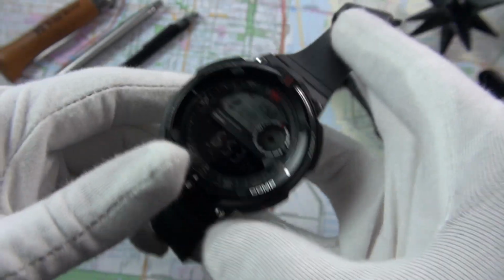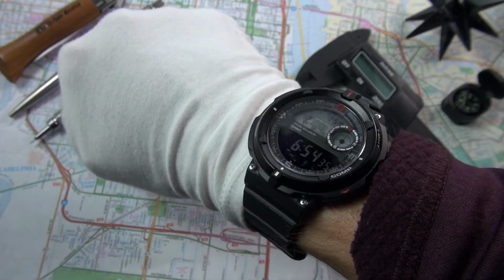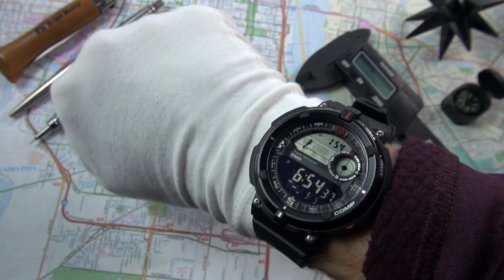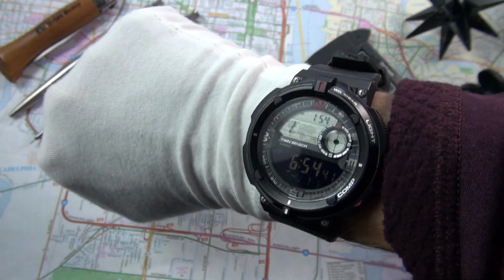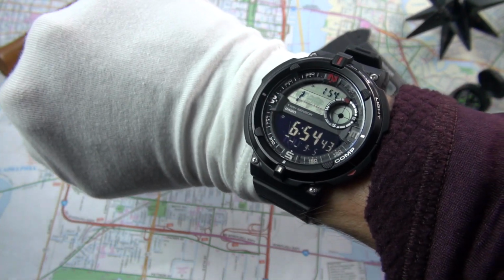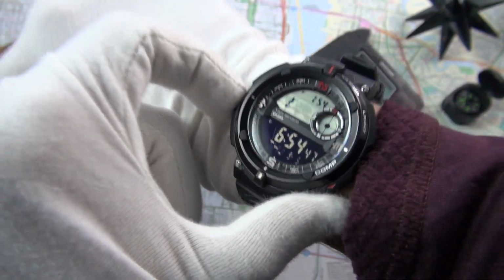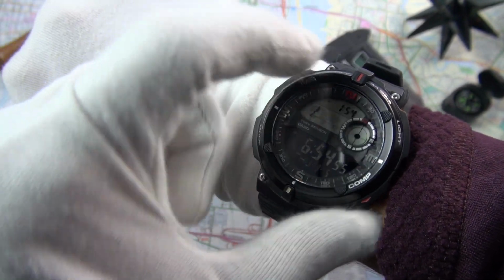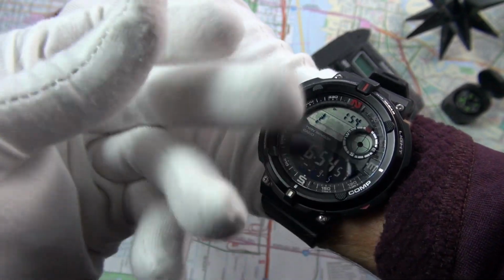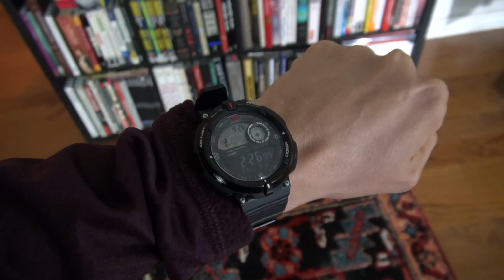So how does this bad boy wear? Let's pop it on the wrist and find out. It's a really comfortable size, only 47 grams, which is incredibly light. It also is very legible. I like the big buttons because it's all accessible on the wrist, although to get the most accurate temperature readings, it is advisable to take it off the wrist because obviously warmth from your body is going to affect the thermometer.